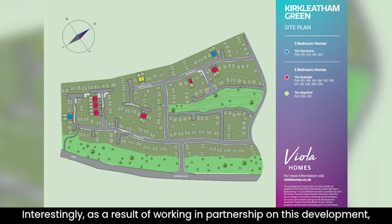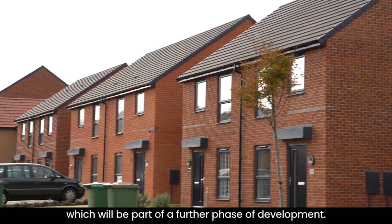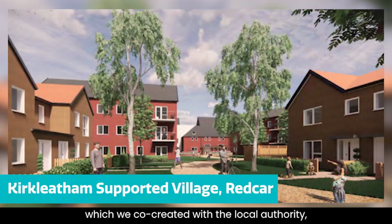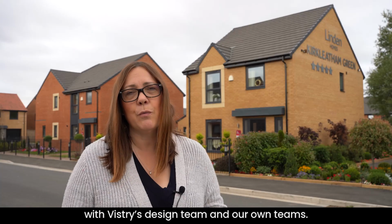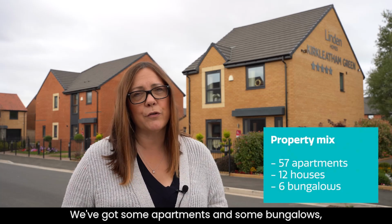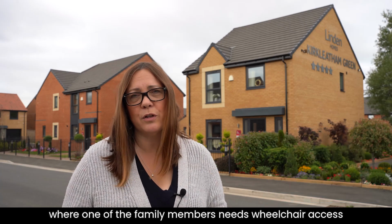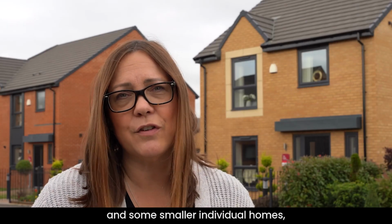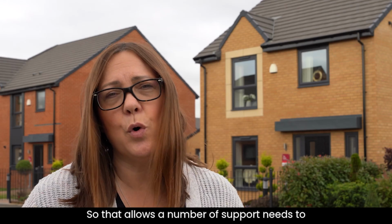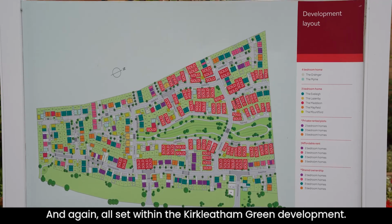Interestingly, as a result of working in partnership on this development, we made the acquisition of a bit of land adjacent to this site, which will be part of a further phase of development, and that is a supported living village which we co-created with the local authority, with Vistry's design team and our own teams. So there we've got a flexible approach to support. We've got some apartments, some bungalows, which may be for families where one of the family members needs wheelchair access, and some smaller individual homes, maybe for young adults with learning disabilities. So that allows a number of support needs to be met within a real mix of accommodation, and again all set within the Kirkleatham Green development.